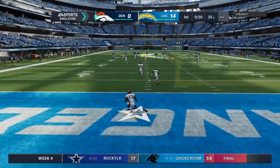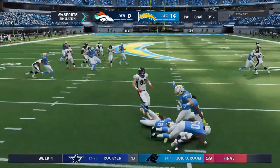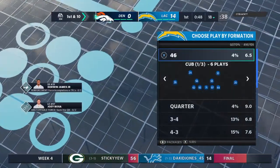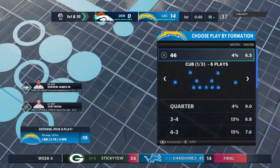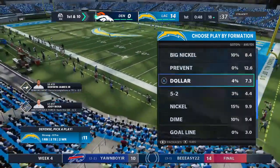Taken in the end zone. And he'll be brought down shy of the 20, so the decision to bring it out of the end zone, not a good one. The Broncos take over 1st and 10 at their own 18-yard line.